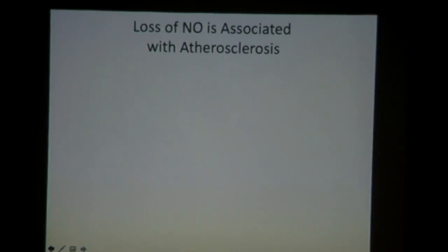So there's a beautiful graph here that shows that as you age, nitric oxide levels drop, and there's an age-related decline.